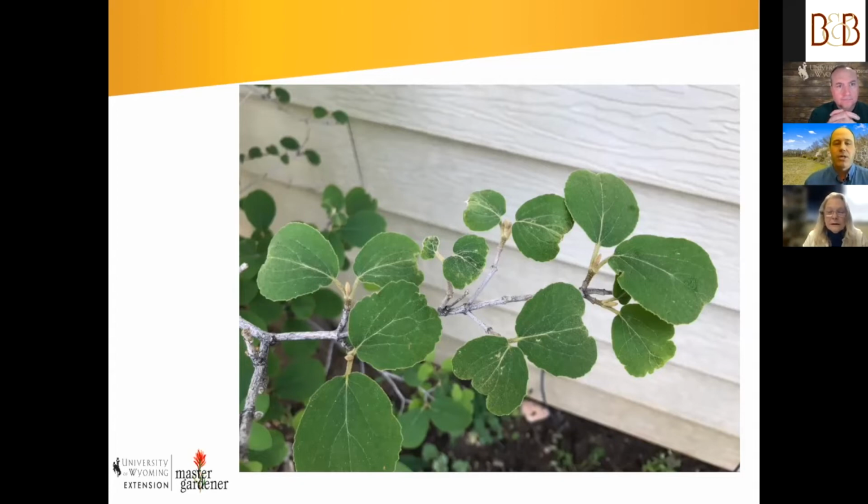So we have a question from Kit. Can I prune my lilacs now, or should I wait until the fall? If you prune them now, you will remove all of your flowers. So no. We can talk a little bit more about pruning later, but the rule of thumb with lilacs and any spring flowering shrub, like forsythia and lilacs come to mind immediately, is you wait until just after they've finished blooming and then prune them.